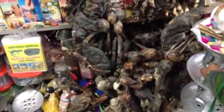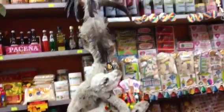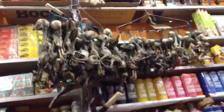There are more fetuses here. Oh, no. I don't want to touch. Okay. More llama fetuses here.